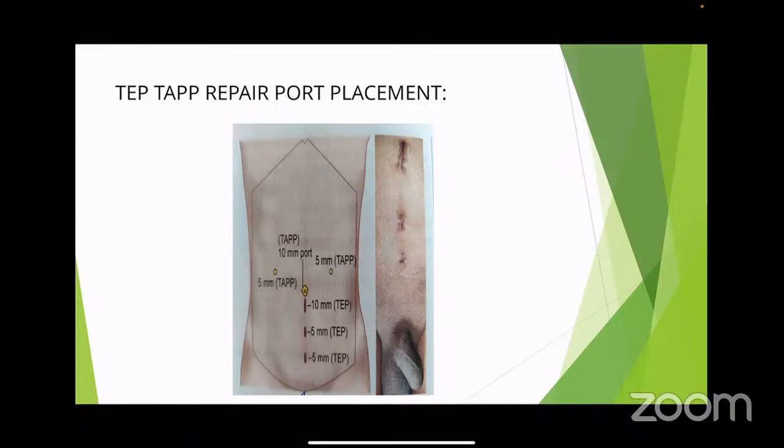Another difference is the port site. Which ports will we select in TEP and TAPP? For TAPP, a 10 port will be put on the umbilicus. That is the camera port. The other two 5 ports will be put on the pararectus area, on the right and left side, so we can approach both inguinal regions.